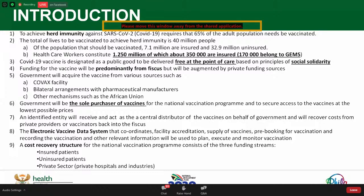To secure access to vaccine, government will ensure that we do this at the lowest possible price that we can negotiate. An identified entity will receive the vaccine and act as a central distributor for the vaccines on behalf of government, and this entity will recover costs on behalf of government. As presented earlier, we are going to be using an electronic vaccine data system that will ensure that accredited facilities are on the system, and coordinate the supply of vaccines, the pre-booking system and the vaccination itself, recording who is vaccinated and who is not, and also helping with any other information that is going to be used for planning, execution, and monitoring of the vaccination.